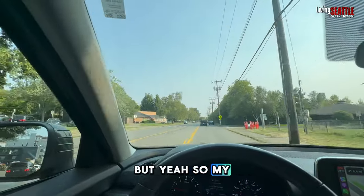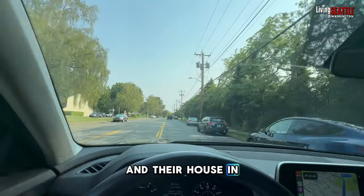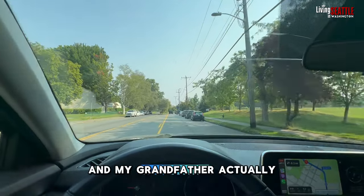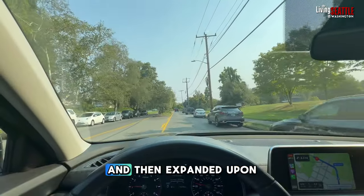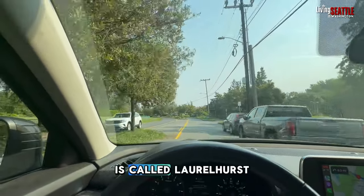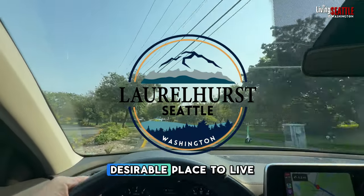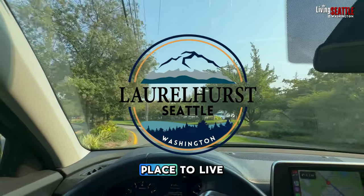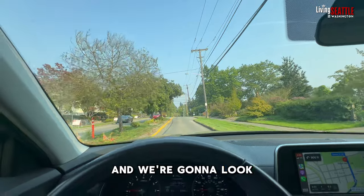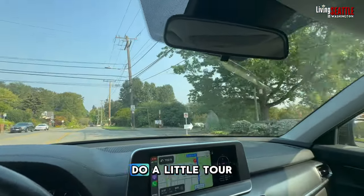But yeah, so my parents were the baby boomers and their house in Windermere, which is next to Laurelhurst here, was built in the 1950s, and my grandfather actually designed it and then expanded upon it. So this area that we're going up into here is called Laurelhurst, and it's a very desirable place to live. It's a very expensive place to live. And so we're gonna just drive around it, and we're gonna look at a house for sale in a minute, but first we'll just do a little tour.